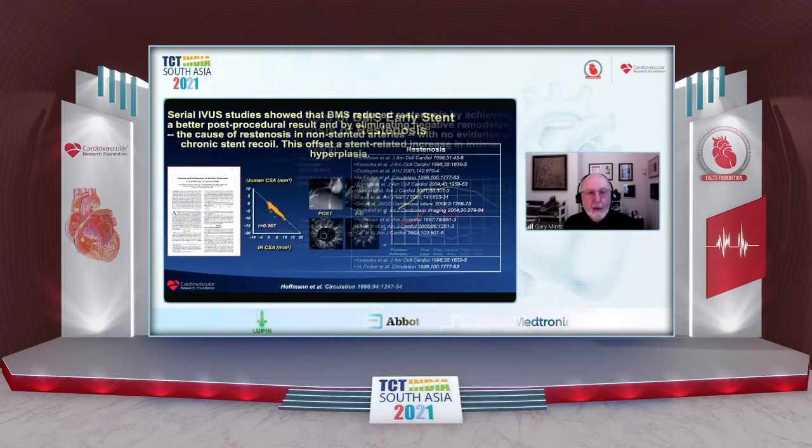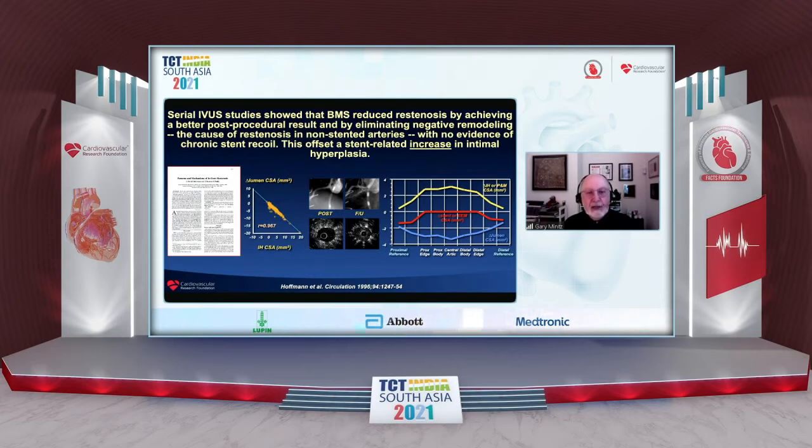And we also used serial IVUS to understand why stents restenose. As I mentioned, Julio Palmaz thought that in-stent restenosis was because his stents were not strong enough and they collapsed, but the serial IVUS studies showed that chronic stent recoil was rare and that most in-stent restenosis was the result of intimal hyperplasia.